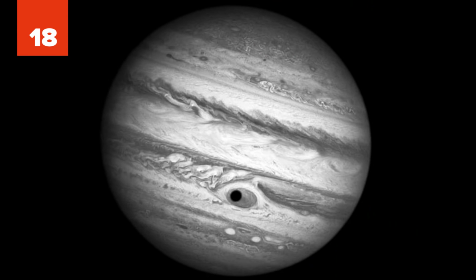18. This bizarre dot resembling an eye can be found on Jupiter, the biggest planet of our solar system. Known as the Great Red Spot, it's a giant storm that's known to have existed since at least the 17th century when it was first seen by telescope.